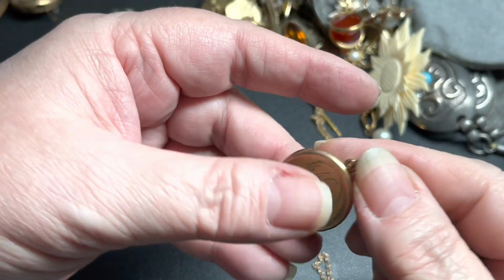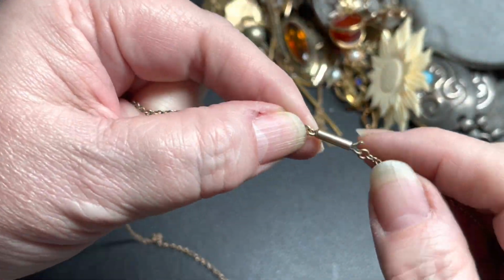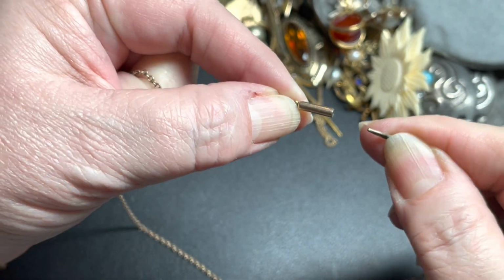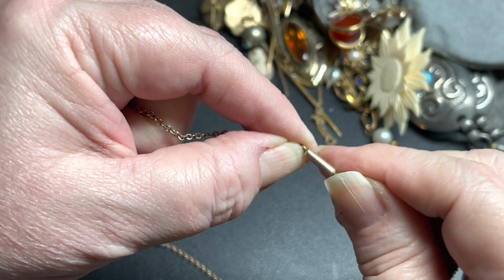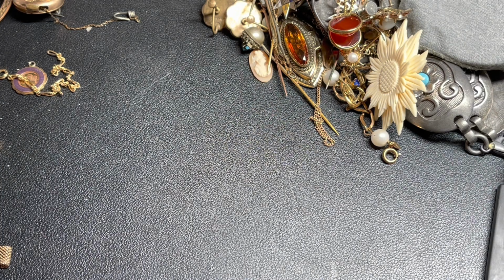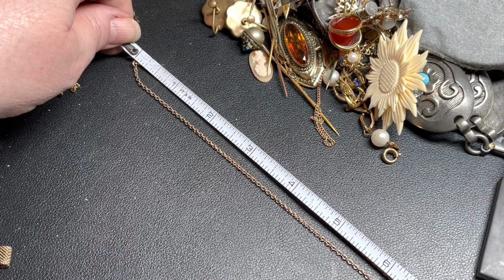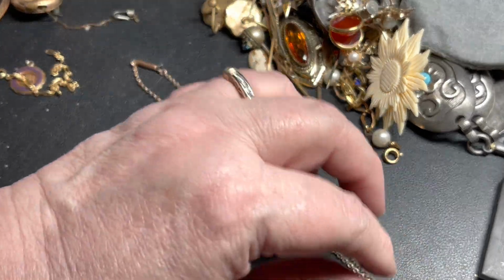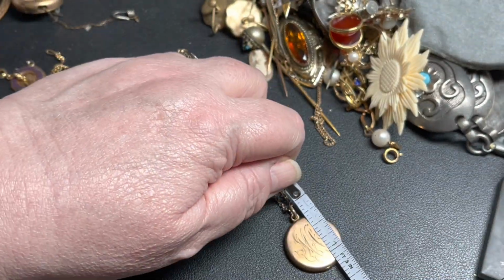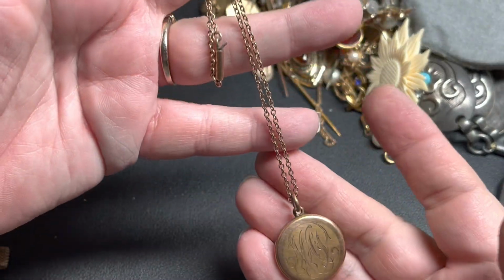But it does click. It is a beautiful hidden clasp. Look at that. Isn't that gorgeous? It does say gold filled, I believe. Let's see. A and Z 1/10 karat gold. But that's stunningly old. It is 17 inches with the locket being 1.25 inches by 1 inch. And I'm going to say $25 on that one.